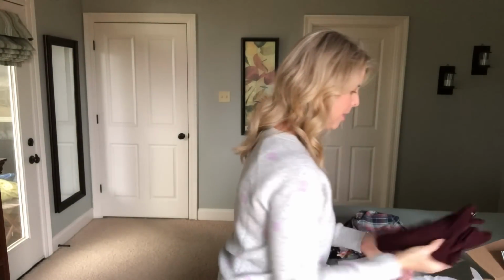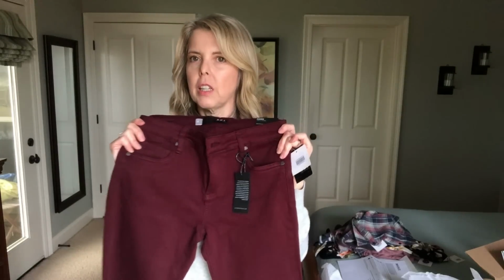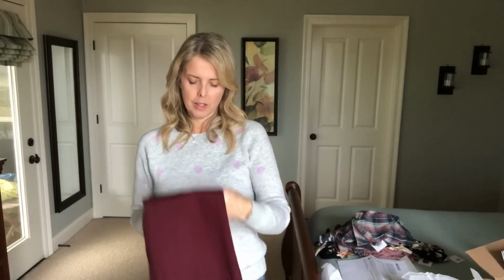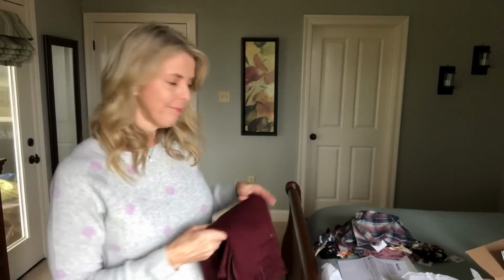So, looks nice. Okay, and a pair of, I guess that's burgundy. It's cut from the Kloth Donna ankle skinny. And I do not have jeans this color. I've never really been a fan of burgundy. I really don't own many burgundy clothes at all. But it's starting to grow on me. So it would look cute with a gray sweater or that plaid top. Okay, I'll try it all on.